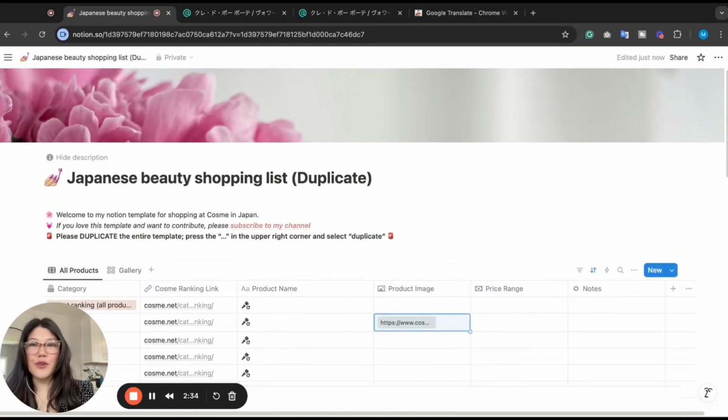I try to sift through Cosme as much as I possibly can to get you at least the high level categories that I've been seeing and the things that I would want to get when I'm over there. It might seem like a lot of work up front, but trust me, I think it's so worth it because if you have the time now, why not do it?